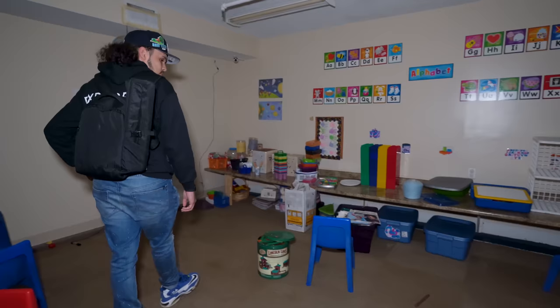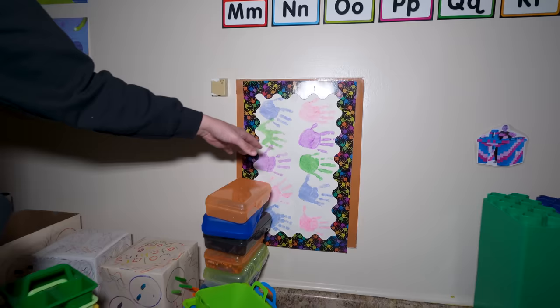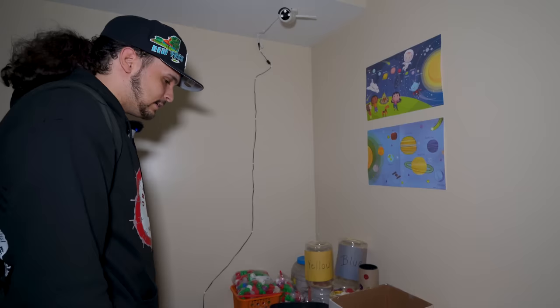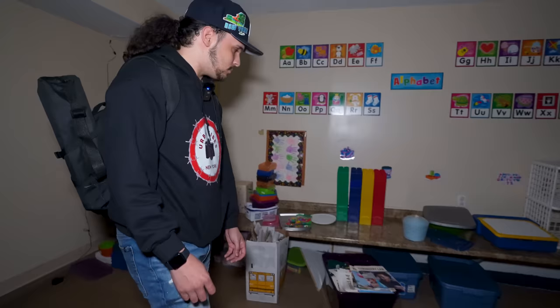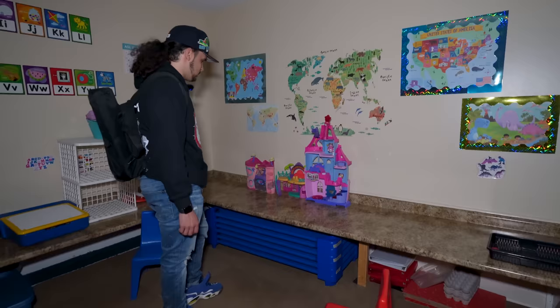A bunch of maps. Look, some handprints. These are probably the kids in this certain class that did that. That's cool. And a bunch of more stuff. Their art supplies and whatnot. I like this. Of course, some more cots. A little dollhouse. This is a cool place. Cute maps. Yeah.